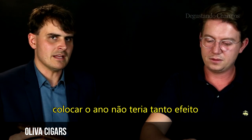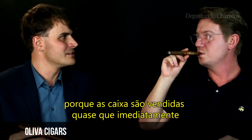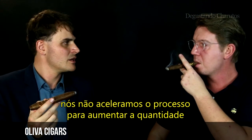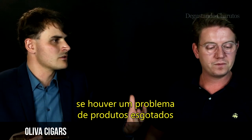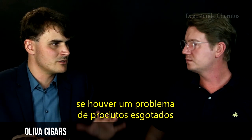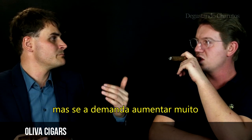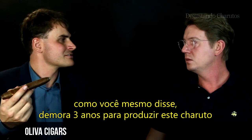Putting a year on it doesn't really have an effect, because what we make is to sell almost immediately. It's ready to smoke. Yeah, so the cigars only go inside the box when they're ready to sell. We will not advance the process to get the volumes higher. If there's an out-of-stock problem, let's say, it's something we can control very easily and very well. But if the demand would be much bigger, we would only say we cannot increase supply in 1 month. Like you say, it takes 3 years to make this.